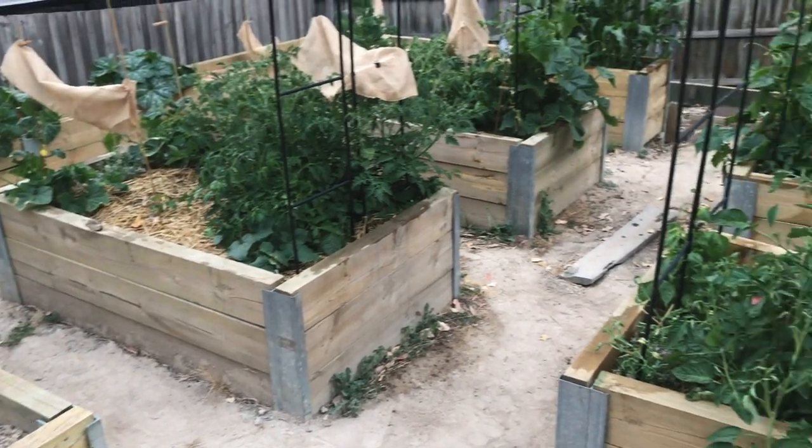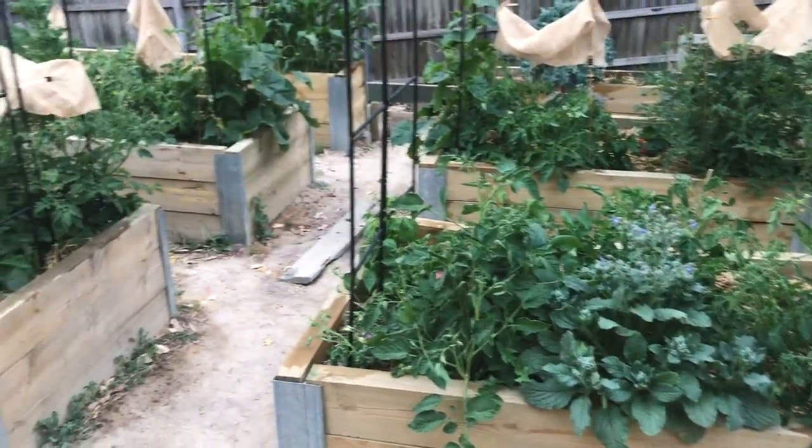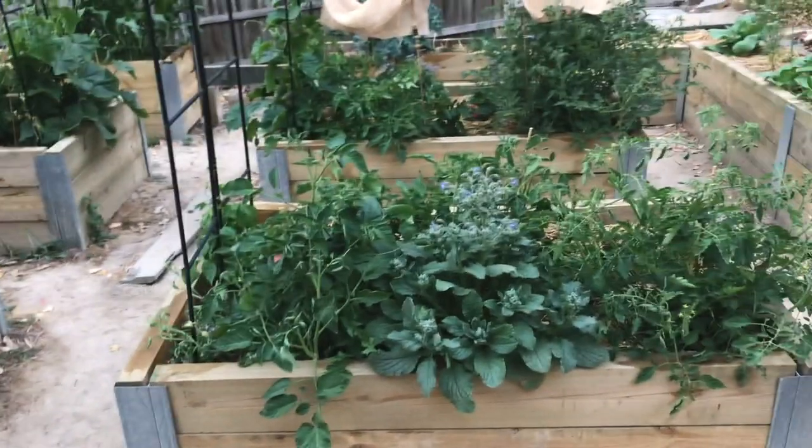All right, post heat wave day number one. Everything is still alive. I'm so glad. I think the watering really helped. I basically spammed water everywhere.